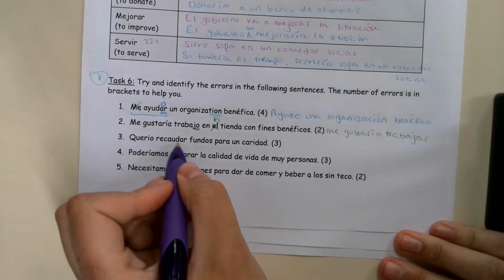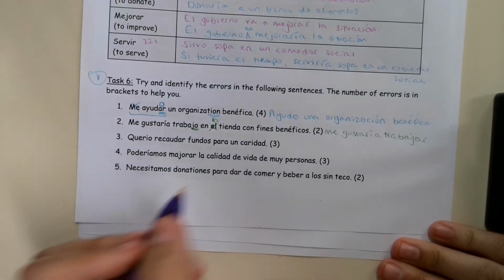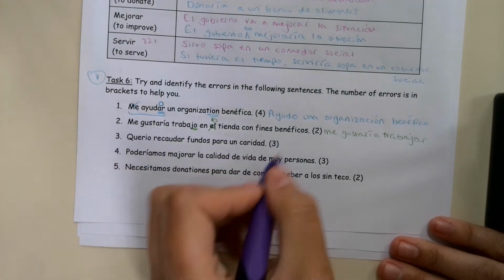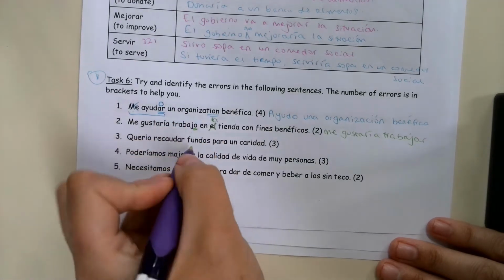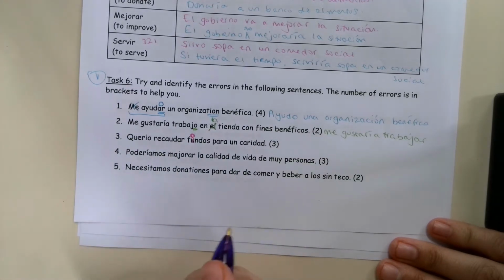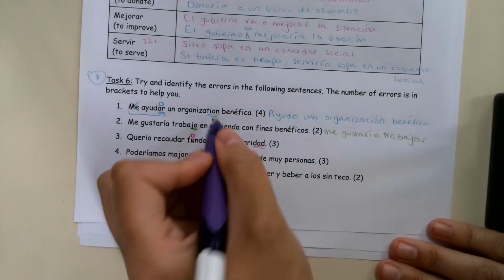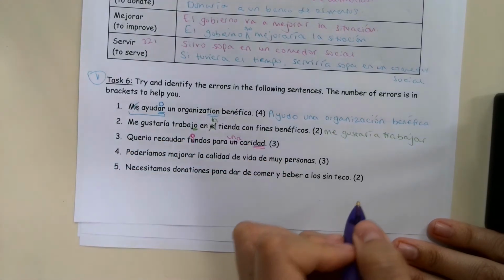Quería recaudar fondos para una caridad. So we've got 3 errors to find here. They are all spelling errors in this one. So I want to raise funds for a charity is our sentence. It's nearly there, but we've got a couple of issues. Now the first one, the word funds in Spanish has an O, so it's fondos, not fundos. Caridad, charity, anytime a word ends in D-A-D, like the ION words, it's always feminine. So it should be una caridad.